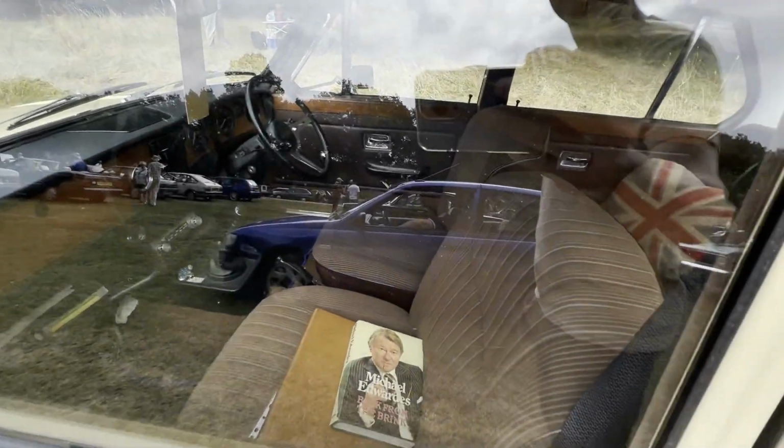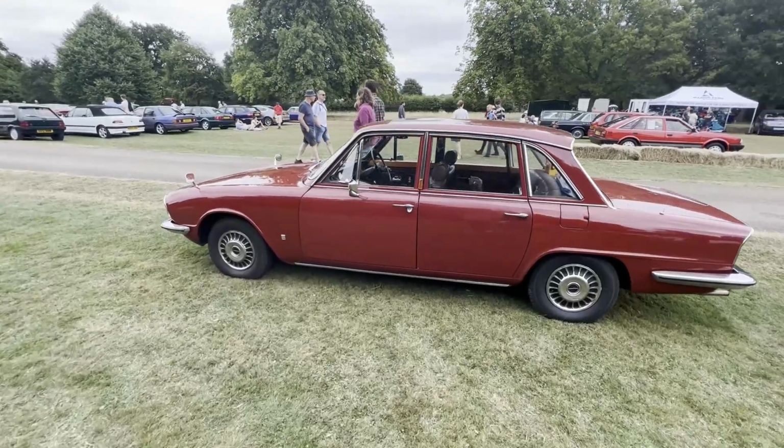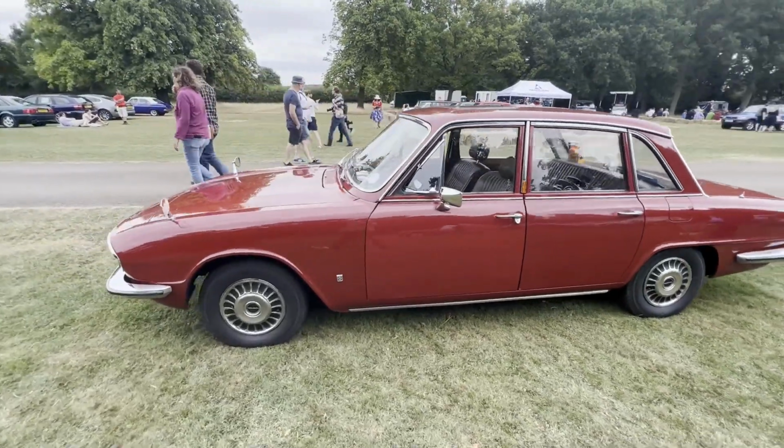Look at that, great seats. Copy of Michael Edwards' Back from the Brink book. It's a bit of a classic in its own right. Another Triumph here, this 2000 TC, I think.